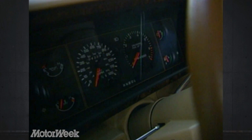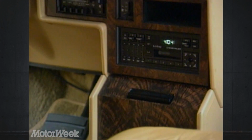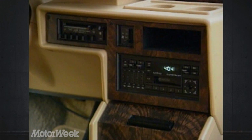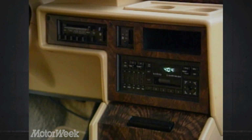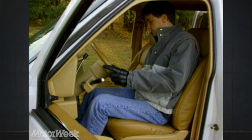The Town & Country's gauges are standard Chrysler, large, comprehensive, and easy to read. Some dash switches are hidden behind the steering wheel, but the heat and ventilation controls are familiar, well-designed components. The Infinity Cassette Stereo is another good unit, but it's buried so far down the dash that it's almost impossible to use while driving. Once away from the dash, things start looking up.